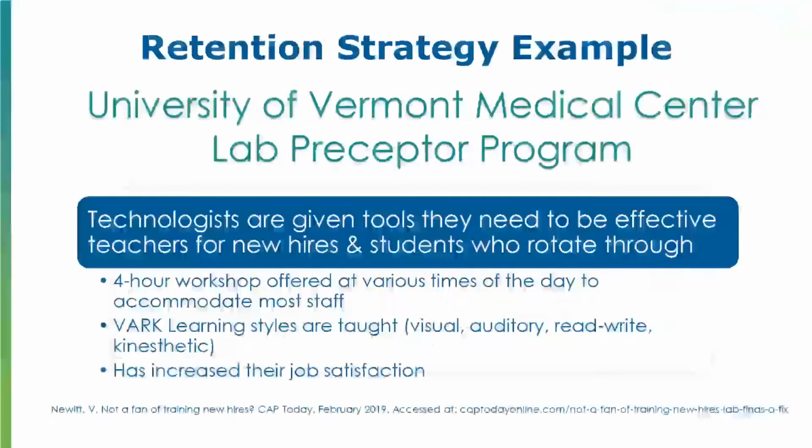Then a retention strategy example, this is at the University of Vermont Medical Center. They realized that training students and new hires was a concern for them. Preceptor programs for nurses are very common, but they couldn't find a preceptor program for the laboratory, so they created their own lab preceptor program. They trained their technologists, specifically gave them the tools that help them be effective teachers, so that they knew how to train new hires and students rather than just winging it like most of us do.